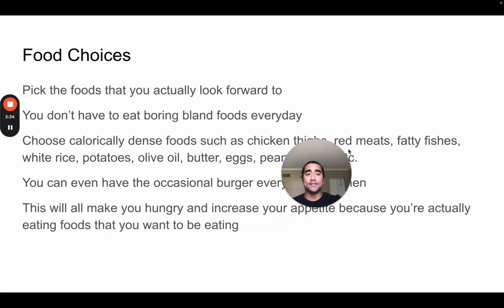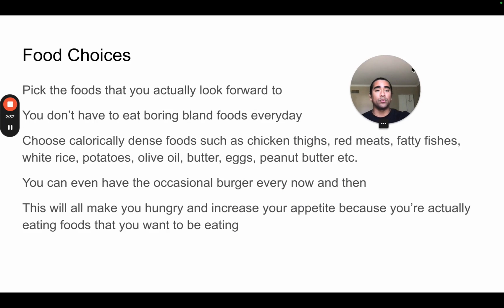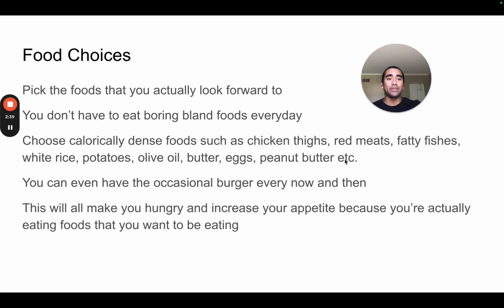Food choices. This is a pretty big one here, because you do not need to eat bland foods all the time for your bulk. If anything, that's not sustainable at all whatsoever. You want to actually be picking the foods that you look forward to eating on a day-to-day basis. So calorically dense foods such as chicken thighs, red meats, fatty fishes, white rice, potatoes, olive oil, butter, eggs, not the egg whites, but the actual eggs with the yolk inside. Peanut butter, any kind of nuts really.